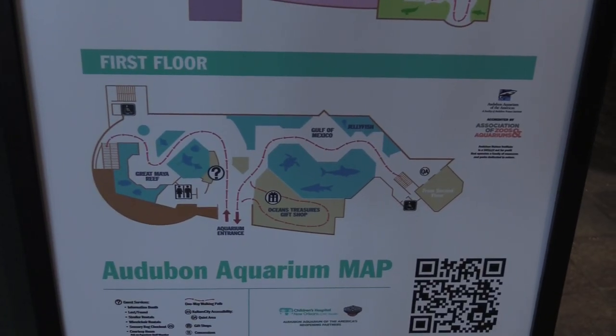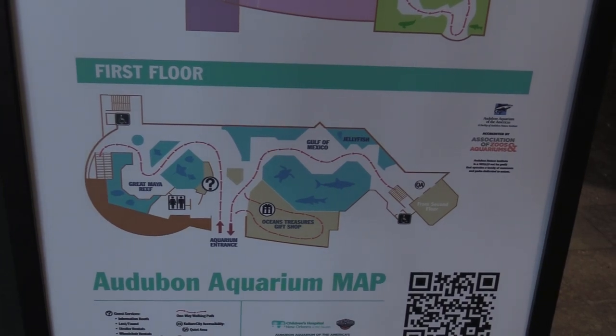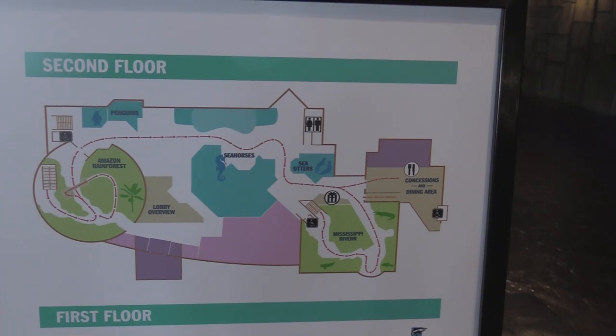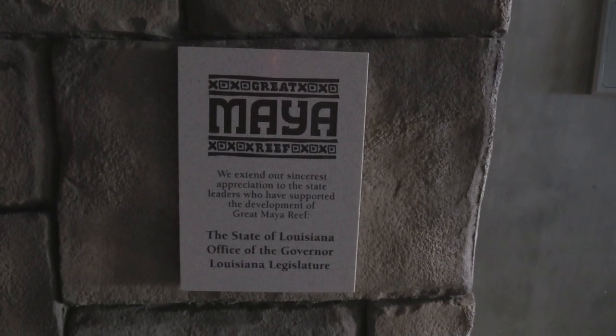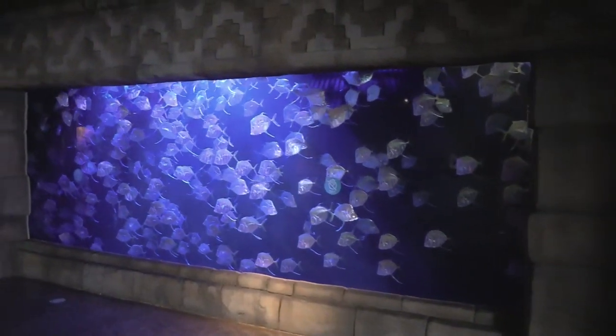The aquarium has two different floors. You start off on the first floor. It's a one-way path. Then we'll end up on the second floor. The first exhibit will be seeing the Maya. Oh yeah, here we go.